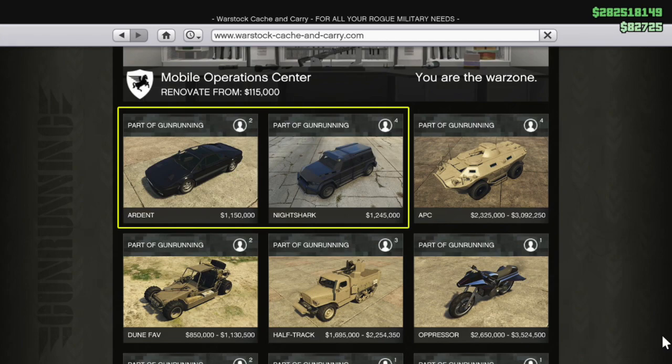It's kind of like our mini Insurgent. And then on the left, you have sort of a mini Ruiner 2000 in the Ardent, which is $1.15 million, and that is a 2-seater.